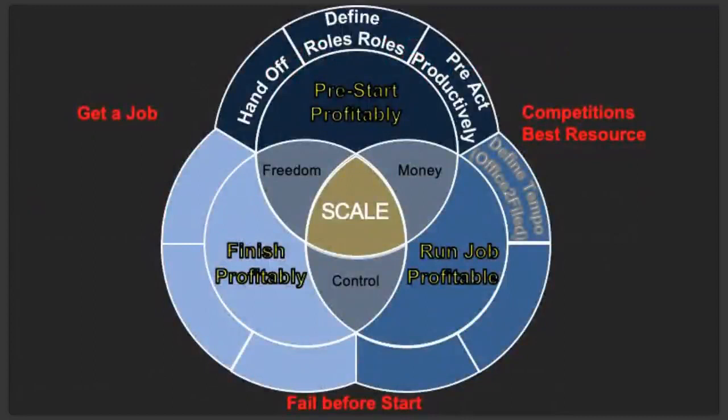And that's what we call the tempo, or defining the tempo. And that's kind of office to field. Now, again, if you're a one-man show, you are the office probably, right? Just like you are the field. But if you're a bit bigger company, you maybe have some admin or some bookkeepers or whatever, and you have some guys in the field.